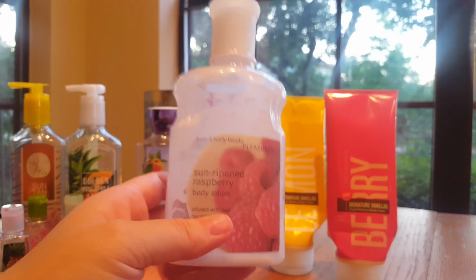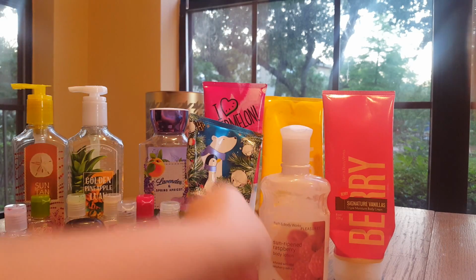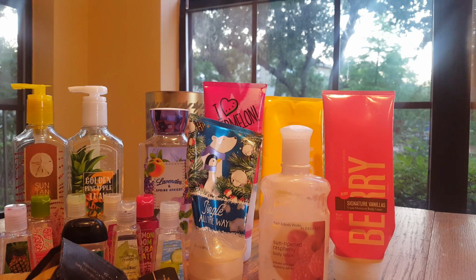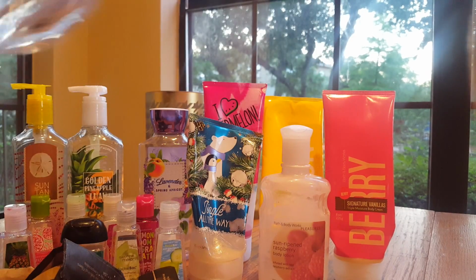I don't care what notes they want to put on there. Really great scent. It's a very deep berry scent, and you do get a little bit of that greenery, not a sweet greenery, almost a bitter green that I really like. I love that scent so much. So I finished off the lotion and the body splash. Loved them.